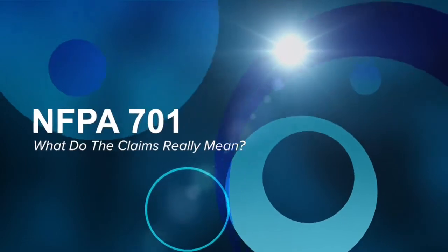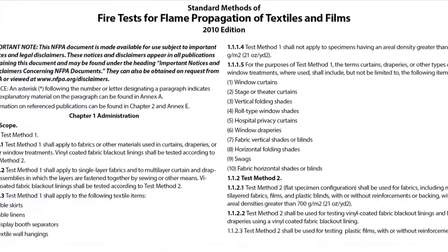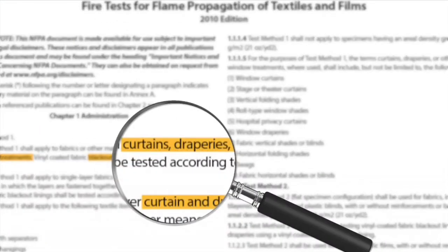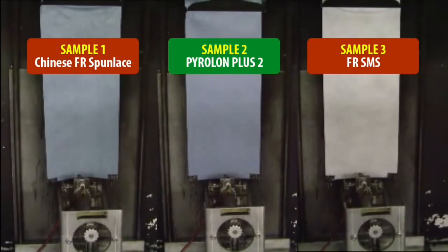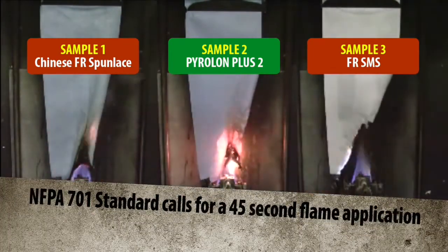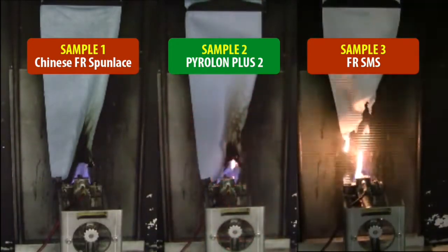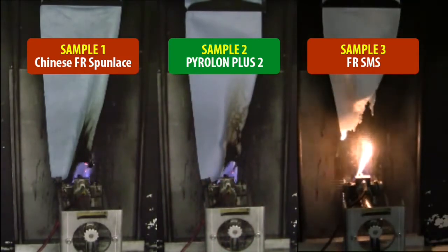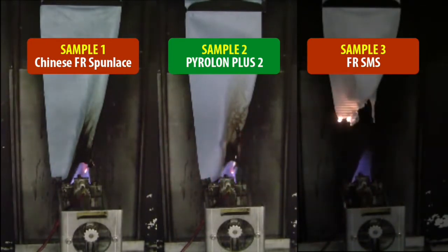Let's start by taking a look at the actual NFPA 701 standard. In the scope of the standard, it's clear that the standard applies to curtains and draperies, not protective clothing. Since there's no specific standard for FR disposable garments, let's take a look at a side-by-side comparison of disposable secondary FR materials and see what the results are. The NFPA 701 standard calls for a 45-second flame application. Remember, the NFPA 701 standard applies to the fabrics used in curtains and draperies. There is no current standard to apply to disposable FR clothing. With no applicable standard for protective clothing, products are being sold that can put workers at increased risk.